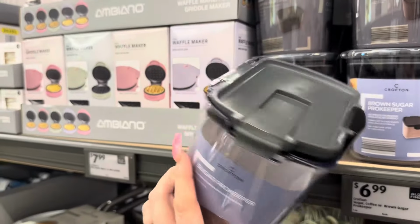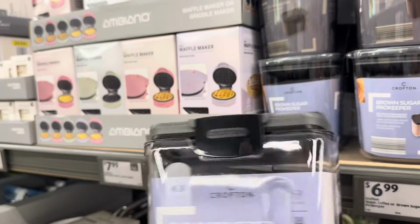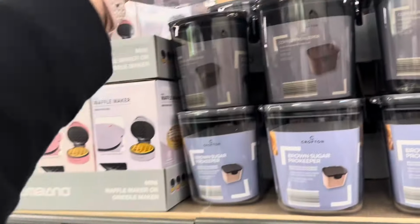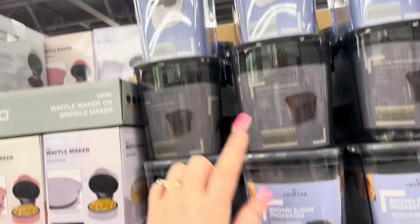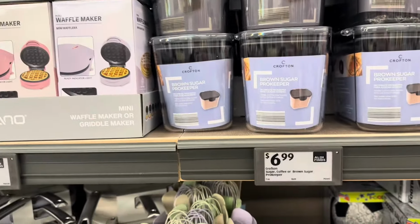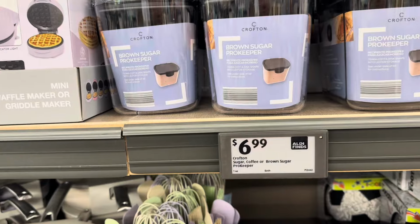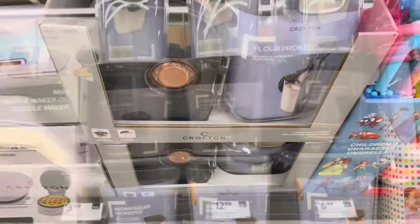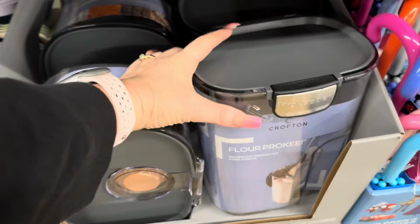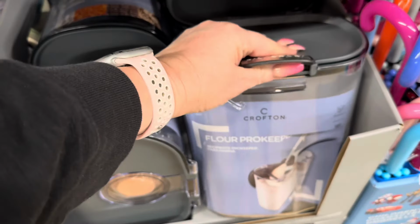Crofton has these Coffee Pro Keeper. So this is what it looked like. It seals in the front, and it looks like it's got a nice suction on the side. Again, they've got the clear, or they've got the darker one. And again, your choice, or it says a brown sugar Pro Keeper, $6.99. They also have a flour or cookie Pro Keeper, $12.99. These are nice.